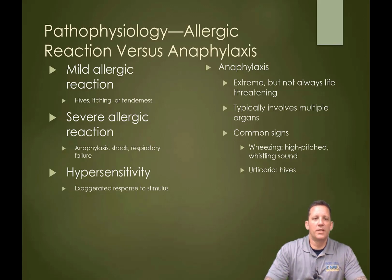And so in the case of, say, a particular bee sting, you have somebody who has no real sensitivity to it. They may have a localized wheal.